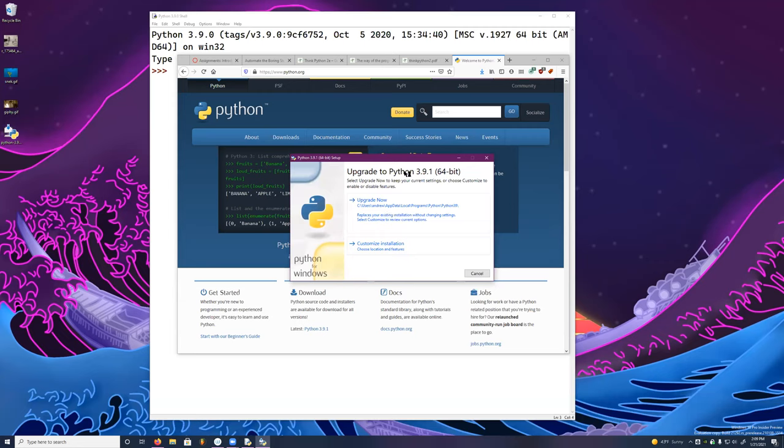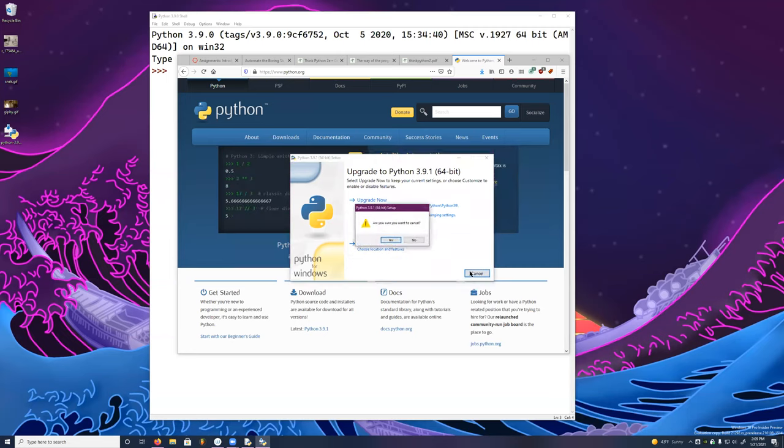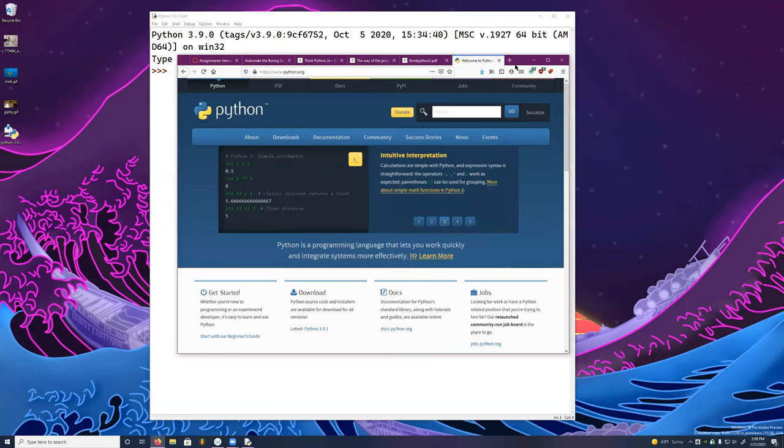You'll run it something like this. Here it's asking me to upgrade because I already have it. It will be the same kind of thing. But there'll be a couple other things you can tick, like install for all users, but it should work without an issue. I saw somebody on Discord posted that they had an issue with it.